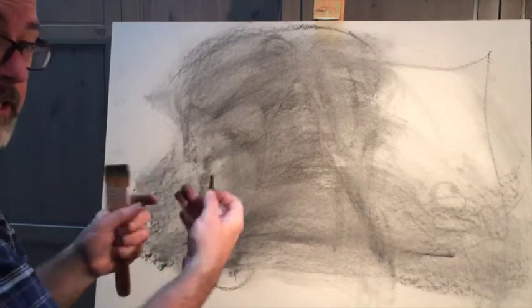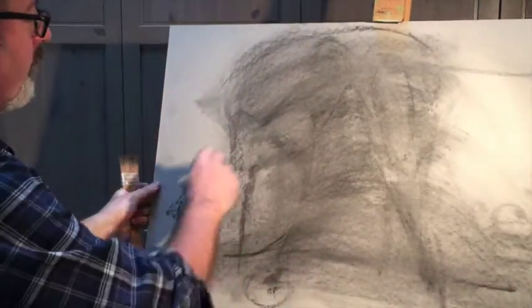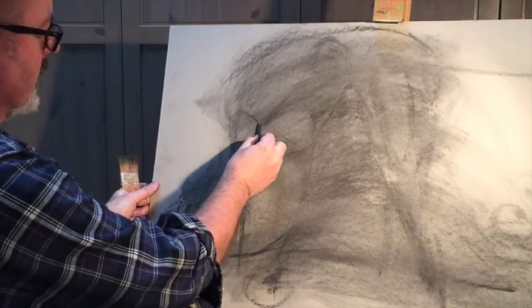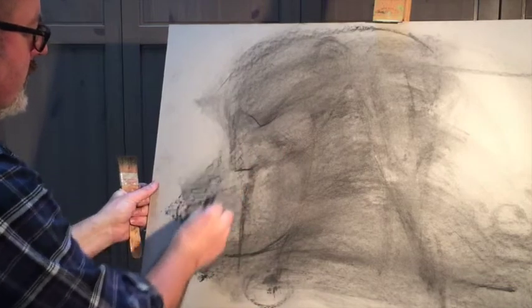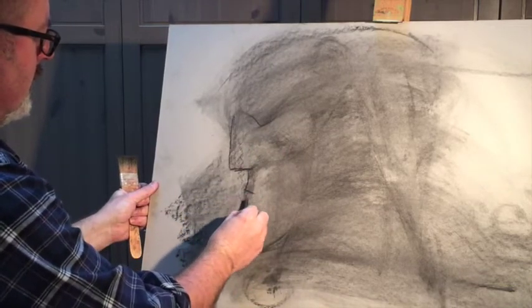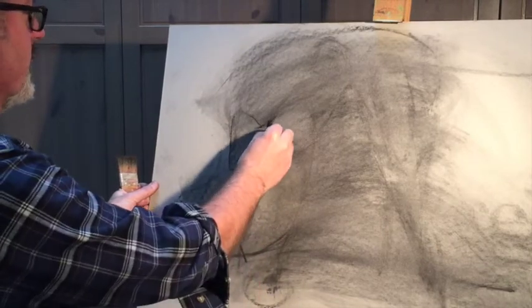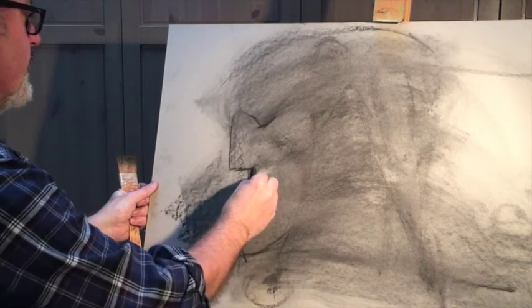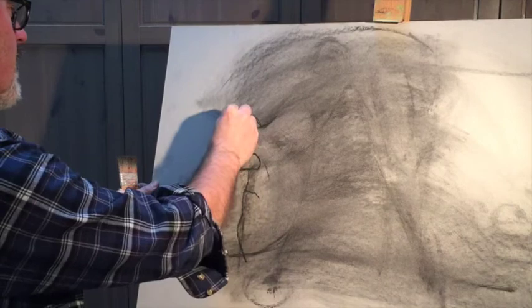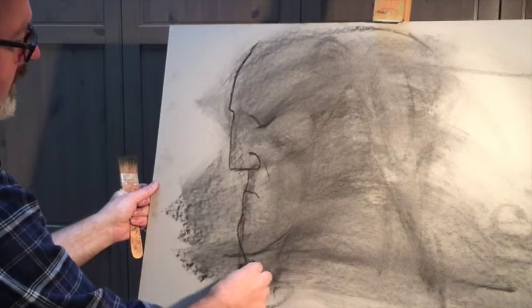I love when I can see things coming through like this, just accidental things. Like I see a man with his eyes shut here. Do you see that? And he's a little bit of a comedy kind of figure, you see, a little bit caricatured. So those accidents can be very happy. I like those kind of things.